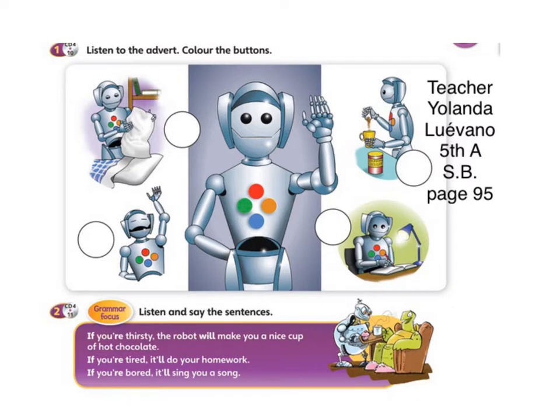Okay, so again, remember, if you need to listen again to the audio, you just have to rewind the video a little bit. In exercise 2, it says, listen and say the sentences. So again, please, I want you to repeat the sentences. Even if you're at home, please do it.